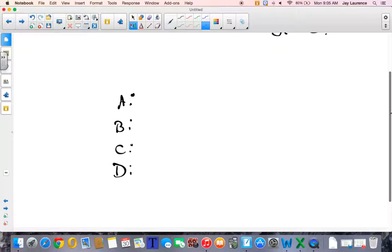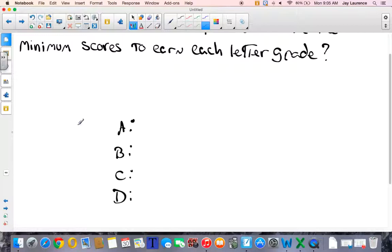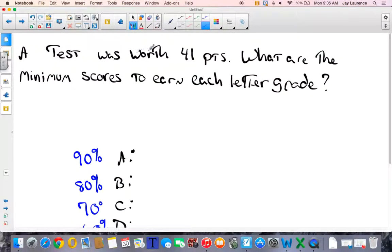But I also use it when I set the grading scales for the test. I know that to get an A, you need 90%. To get a B, you need 80%. To get a C, you need 70%. And to get a D, you need 60%. Anything below that is considered failing. Okay, so I have a test worth 41 points.